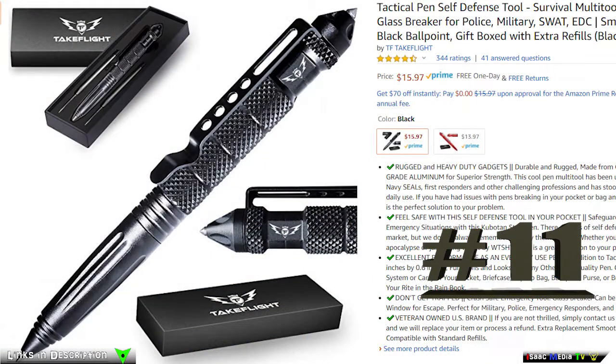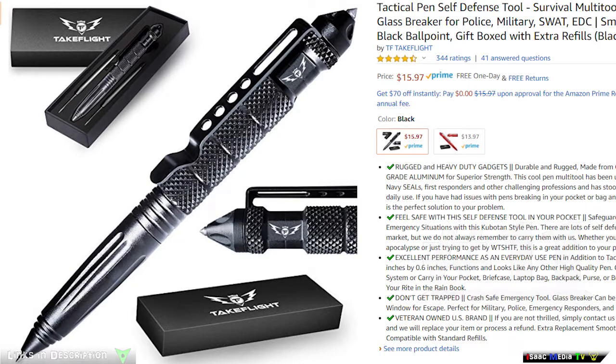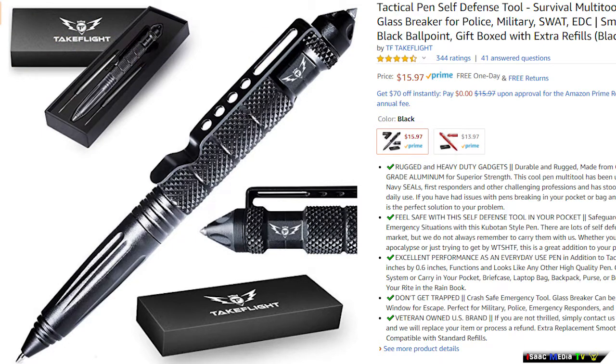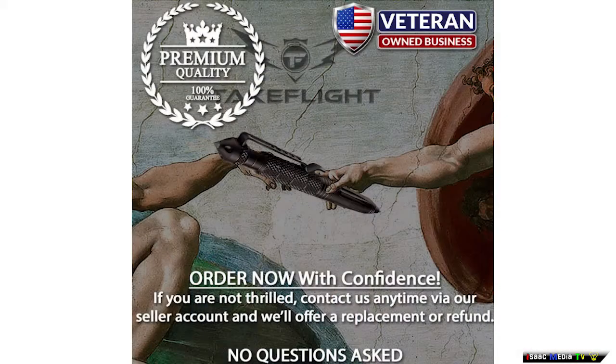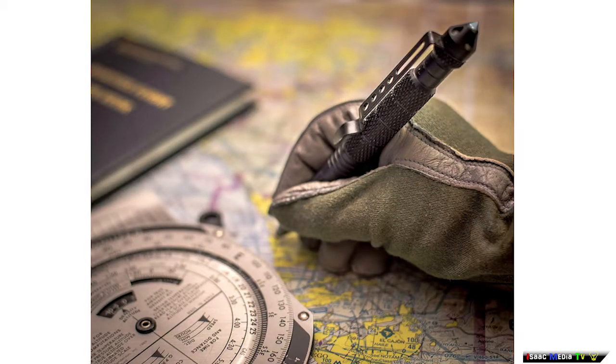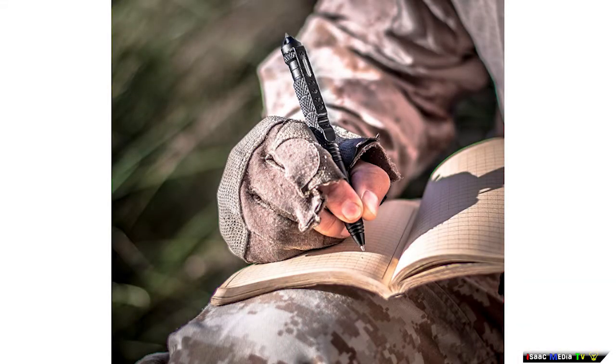Next, get her the Take Flight Tactical Pen. This has 344 reviews with an average of 4.5 stars. And at the time of shooting this, it is only $15.97 USD. It's rugged, it's heavy duty. Feel safe with this self-defense tool in your pocket. Safeguard against attackers in emergency situations with this Kubaton style pen.